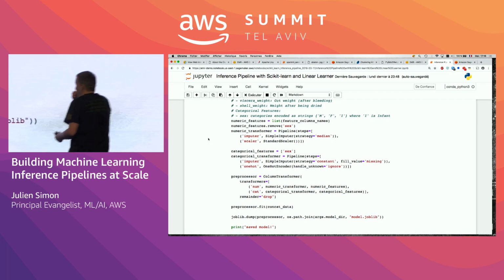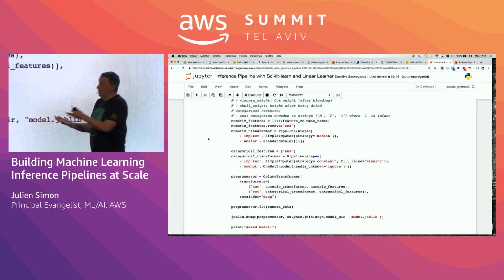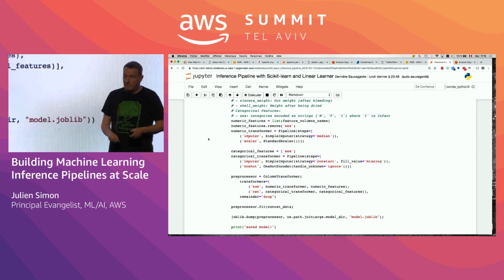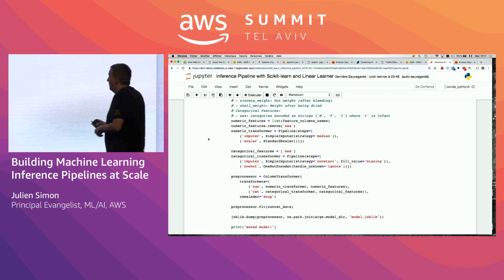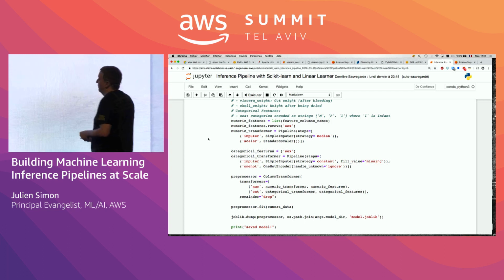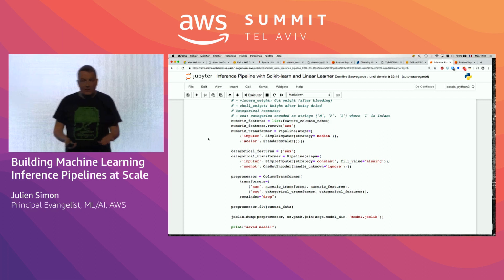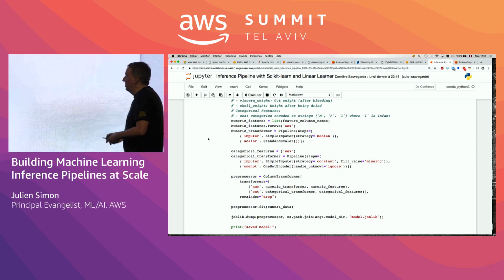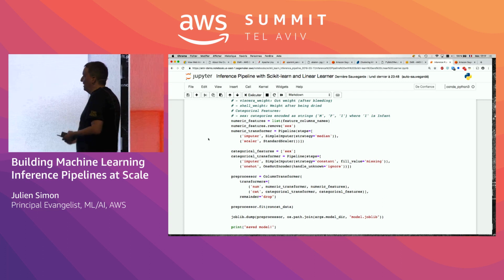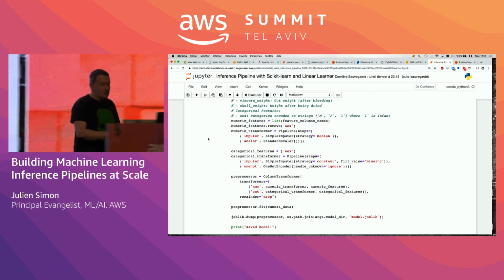Then I use a column transformer to merge the two transformers above, the numeric features and the categorical features, and then I train. So you see it's scikit-learn this time, not Spark, but it's very similar. It's a simple data set, so there's not a ton of work you can do on that data anyway. So this will do the feature engineering part.